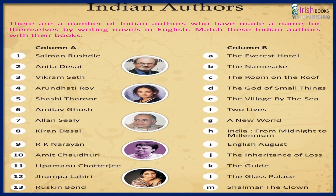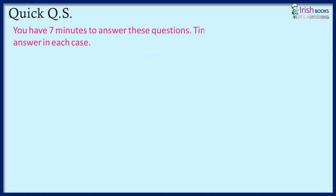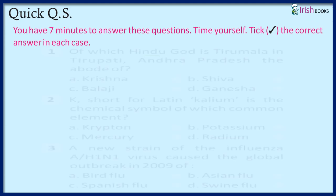Indian authors. There are a number of Indian authors who have made a name for themselves by writing novels in English. Match these Indian authors with their books. Column A, Column B. Quick QS. You have 7 minutes to answer these questions. Time yourself. Tick the correct answer in each case.